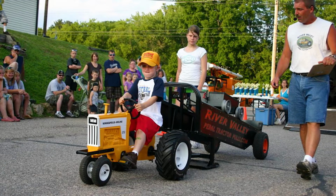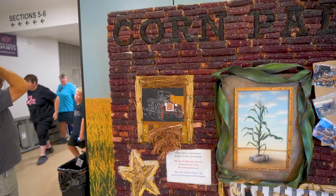Today is Labor Day, and that's the big event in town. I'm really happy we stopped. When are you gonna ever come across the pedal tractor pull at the Corn Palace in the middle of South Dakota? Is that the corniest thing you've seen on this trip so far? It's definitely the corniest, but the trip isn't over yet, so there's still a chance it could get cornier. I doubt it.